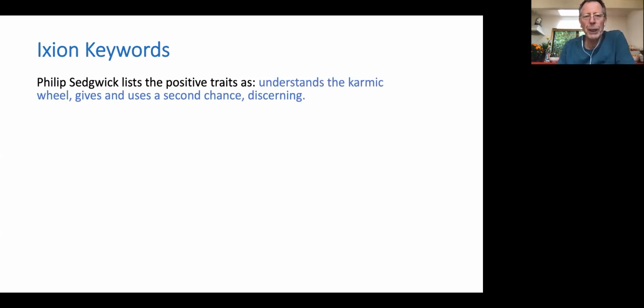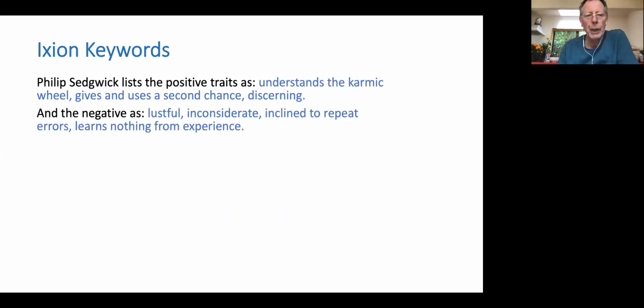So Philip Sedgwick lists the positive traits as understanding the karmic wheel, giving and using a second chance, and discerning. Philip splits them into two, and the negative as lustful, inconsiderate, inclined to repeat errors, and learns nothing from experience.